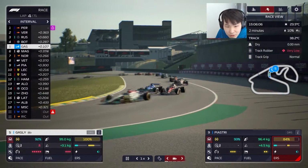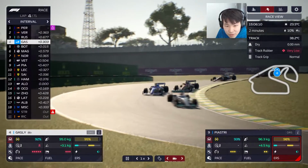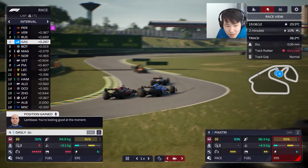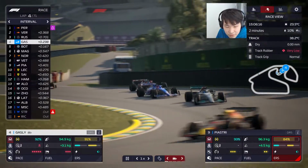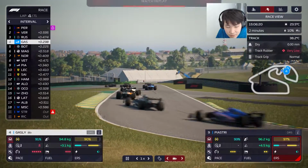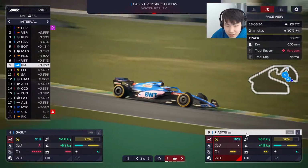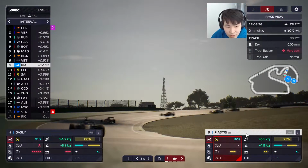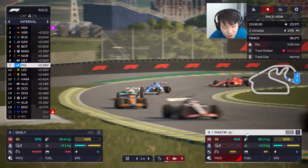Let's push. Oh, there goes a move around the inside of Bottas. There we go. Come on, make it stick, Gasly. Make it stick. You're looking good at the moment. Beautiful. Okay. Where's Piastri? He's still stuck in ninth. Not sure what he's up to. I think he's just following the AlphaTauri of Vettel.